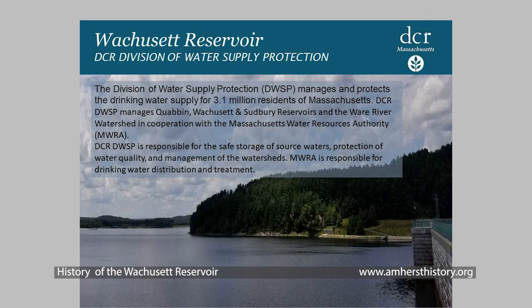So the Division of Water Supply Protection manages and protects the drinking water supply for over 3.1 million. We manage Quabbin, Wachusett, and Sudbury reservoirs, and the Ware River watershed in cooperation with the Massachusetts Water Resources Authority, MWRA. So the Division of Water Supply Protection is responsible for the safe storage of source waters, protection of water quality, and management of the watersheds, while MWRA is responsible for the drinking water distribution and treatment.